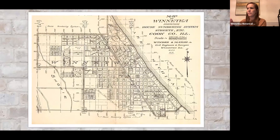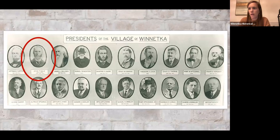He also helped plat much of the village of Winnetka and is credited with naming several of its streets. In addition to practicing law and developing real estate, Dale was also accomplished as a writer and local government leader. He wrote a book on morals for young men, which eventually became required reading for all of the male students at New Trier High School. He also served as the second president of the village of Winnetka from 1873 to 1874. Remarkably, Dale served two additional terms as village president in his lifetime, from 1876 to 1877, and again from 1887 to 1888.